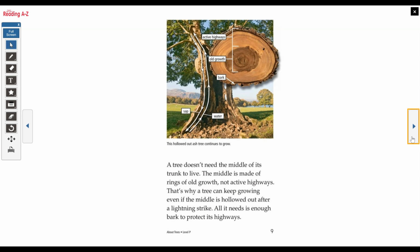A tree doesn't need the middle of its trunk to live. The middle is made of rings of old growth, not active highways. That's why a tree can keep growing even if the middle is hollowed out after a lightning strike. All it needs is enough bark to protect its highways.